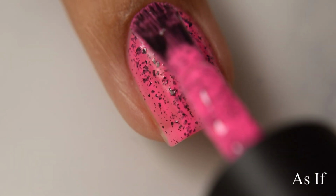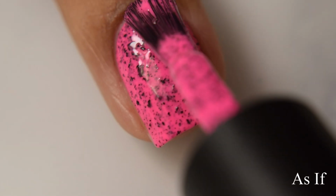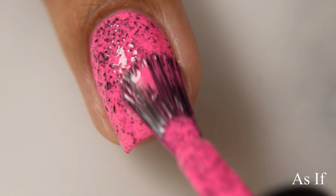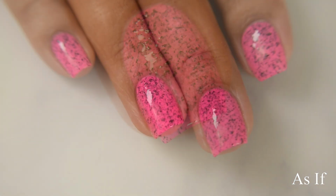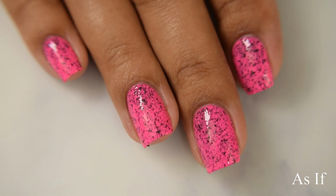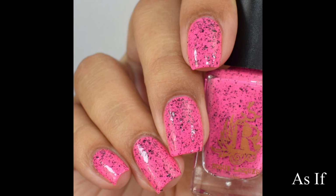This, along with the other 4, has a wonderful, creamy, super smooth type of application, and the paddle brush just makes it even more satisfying. These do dry down quite a bit flat and just the slightest bit with a texture, so I'm going to suggest a thicker sort of glossy top coat.